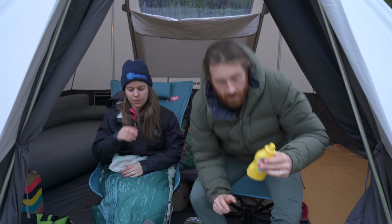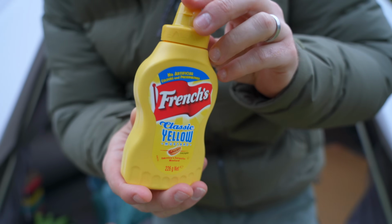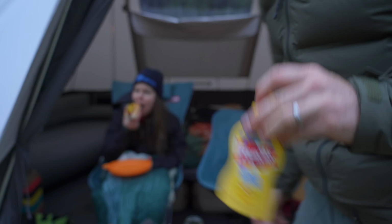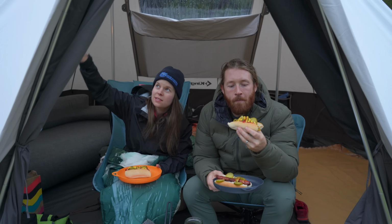This product, I picked it up at the supermarket. I think it's American. You guys probably know. Let me know in the comments. French's mustard. It's delicious stuff.